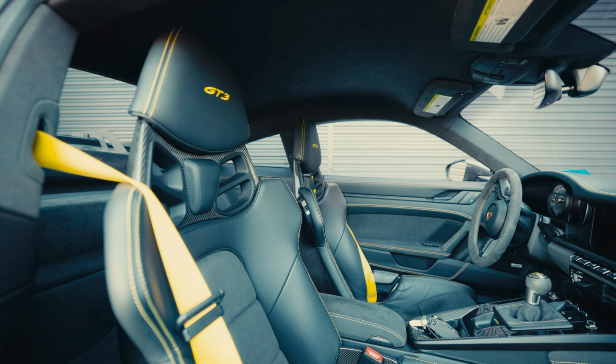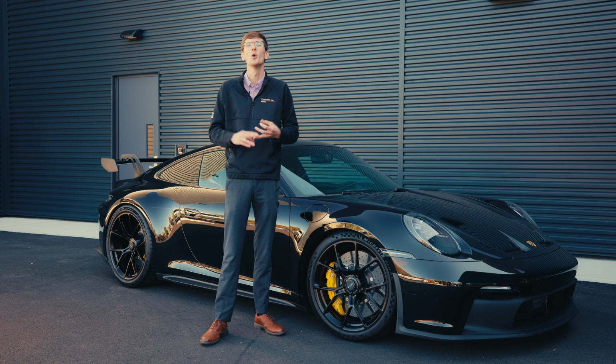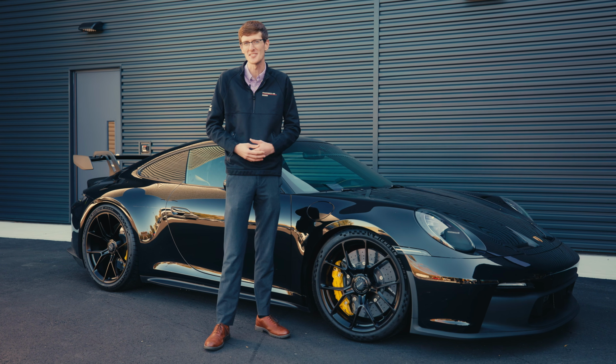You can expect to see on the inside lots of race text as well as the optional bucket seats, which hold you in place when you're going around those corners at crazy speeds.